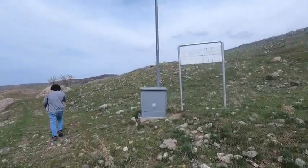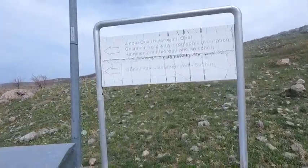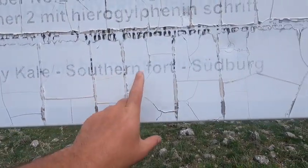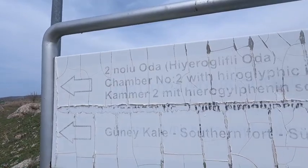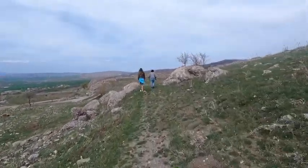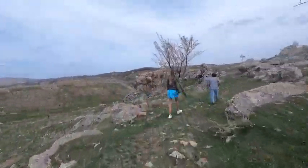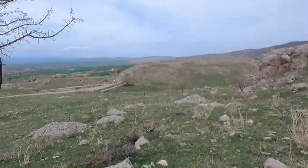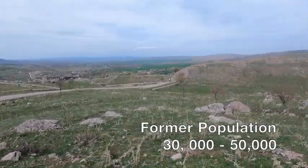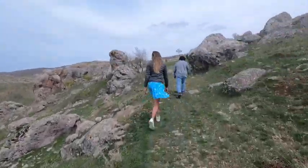Yeah. So let's see if we can still read this. So this says some type of southern fort. Okay. 20,000 people. I'd say it's very impressive, well maintained as well, like well preserved.